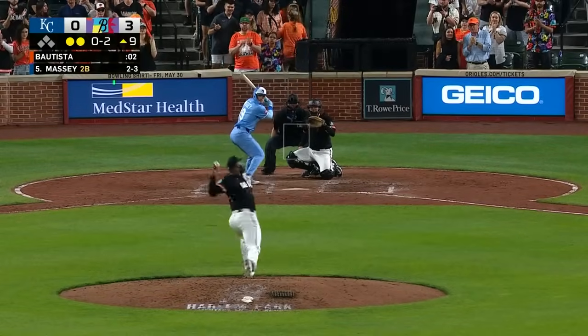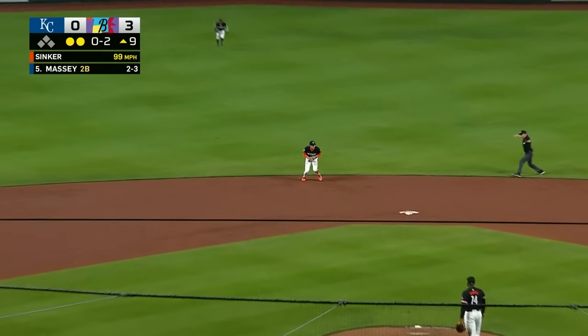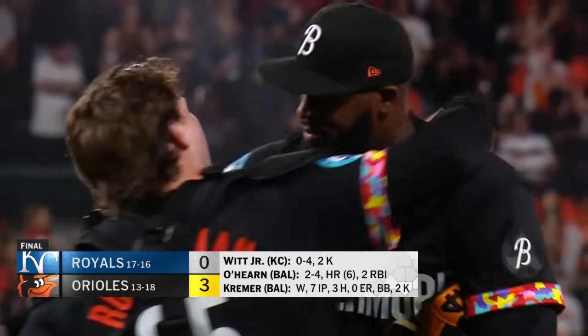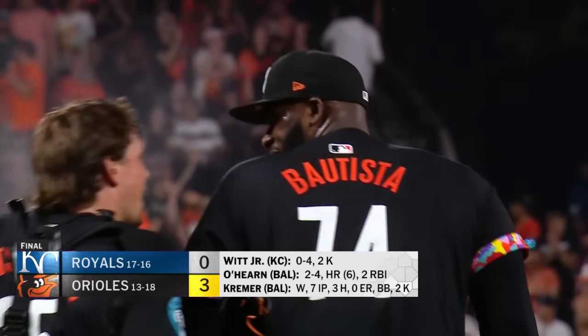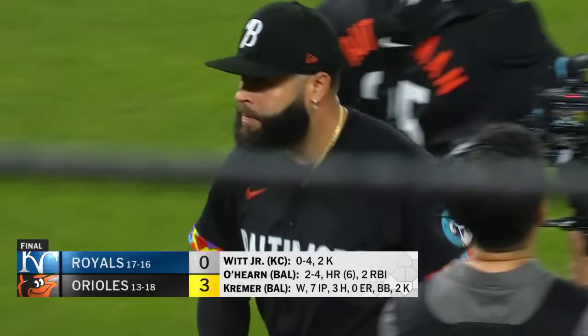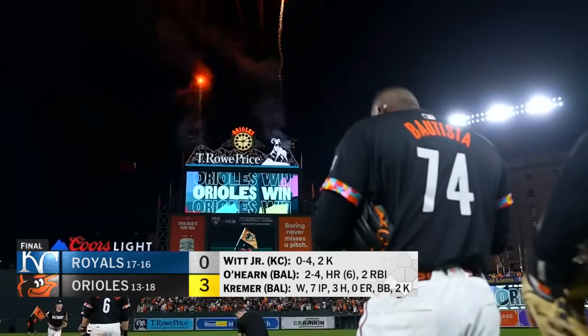Last chance for Kansas City is Michael Massey, who has 2 hits so far tonight, and they're on their feet in downtown Baltimore. That ball's rocketed to shortstop. Henderson's there, and the Orioles win it. A 1-2-3 save for the Oriole Death Star at the back of this bullpen. And the first shutout of the season is in the books for the Birds, who have won 3 of 4 to start this homestand.